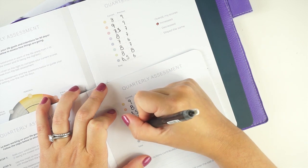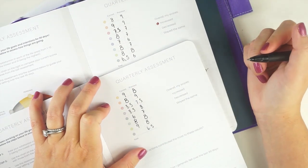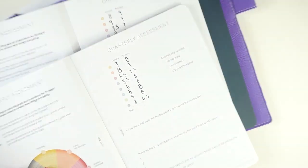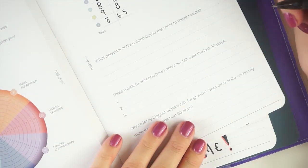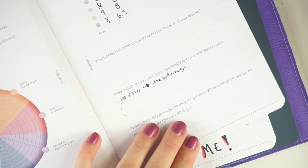Overall, my scores went up. I am feeling really great after the summer and after September. The only one that went down really was health. And actually, I did take 1 point off of fun and recreation. I guess that's really more of a September thing than the fall. I'm not too worried about that one. The health stuff is really external factors, but we're working on it.